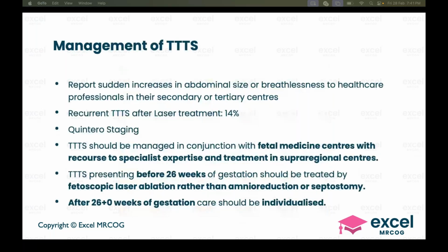Now, coming to the management of TTTS. You have to tell all of them. This can be one of the points that you can mention to your role players in MRCOG Part 3. Always ask your monochorionic twin pregnancies to report sudden increase in abdominal size and breathlessness. And also when you see them, ask about history of breathlessness or increase in the abdominal size. This is important for Part 3 in history taking.